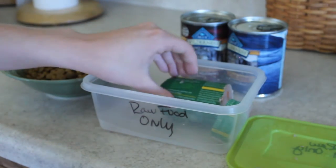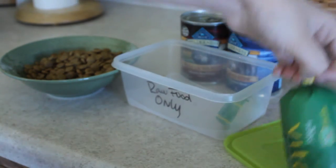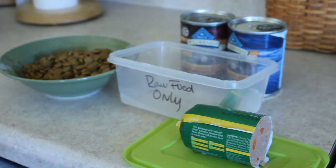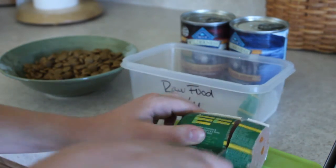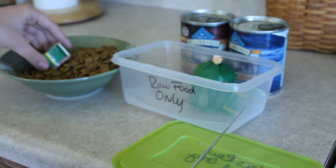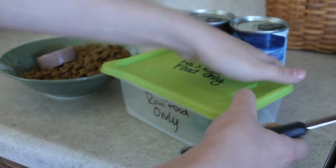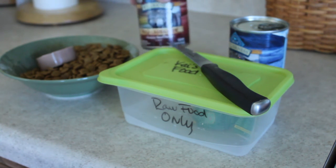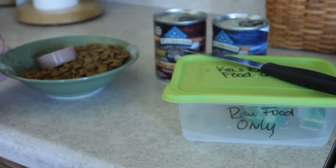So for Kai in the morning, I like to give him his 1½ cups of kibble, and then I give him 1/8 of a cup of this fresh pet raw food. I use so much of it now I don't even know what it's called anymore because the brand is gone, but I give him 1/8 of a pound of it. Then in the evening, he will also get his 1½ cups of kibble and about 1/4 to 1/3 of a can of this Blue Wilderness canned food. It doesn't really matter what flavor it is. I just kind of switch it up every now and then.